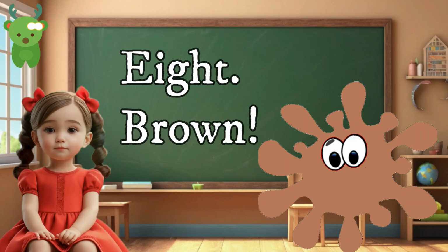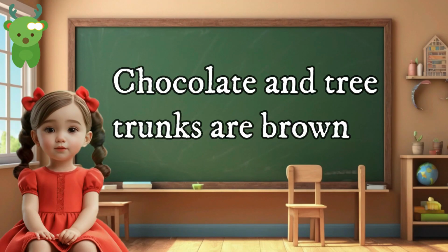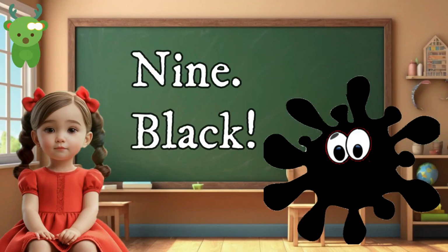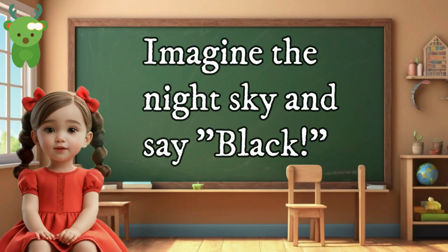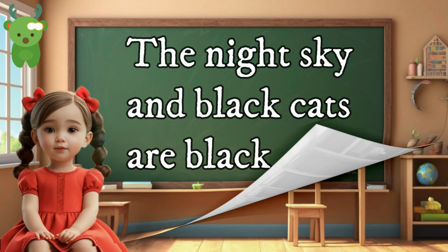8. Brown. Brown, brown. Look at a chocolate bar and say brown. Chocolate and tree trunks are brown. 9. Black. Black, black. Imagine the night sky and say black. The night sky and black cats are black.